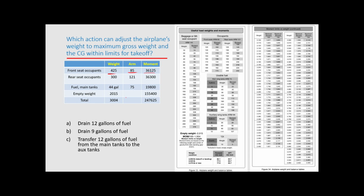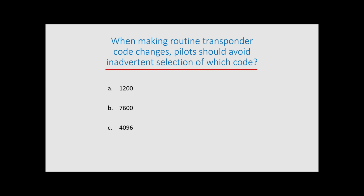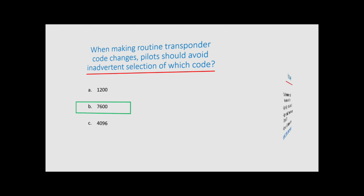Which action can adjust the airplane's weight to maximum gross weight and the CG within limits for takeoff? There's another calculation-heavy one. We'll just run through it. Basically, weight times your arm is your moment. Don't forget to multiply this times 6. Here's your moment. Moment, weight, 3004. You're overweight, so we need to drain some fuel or something. And the calculation comes out that you need to drain 9 gallons of fuel. Really, it's a process of elimination. It's probably the best way to go about it.